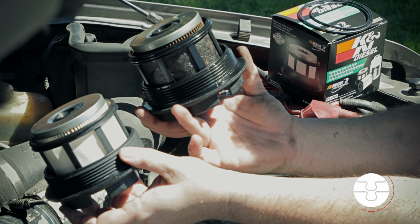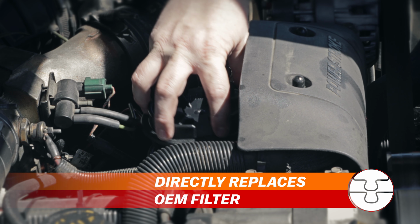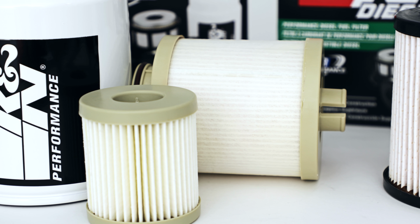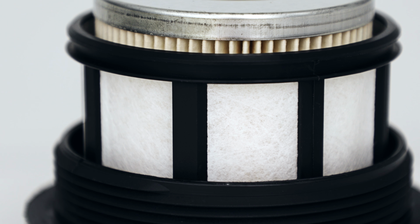K&N fuel filters are designed to directly replace the factory filter with no modification to the factory mounting system. The filters are made from high-quality materials to create a durable, heavy-duty filter that can hold up to extreme conditions.